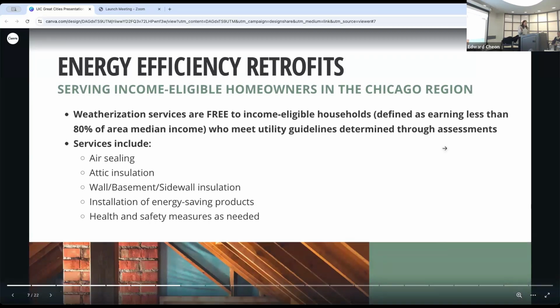And then next steps in the program, if the home qualifies for the further weatherization services that I mentioned, our contracting partner then would come out to the home and do a more comprehensive weatherization assessment. They do what's called an air blower door test where they seal off the home and blow air through it to see where it might be leaking or getting out. And then they drill some test holes in the walls to see if there's any existing insulation. And then more diagnostic testing on the HVAC equipment.